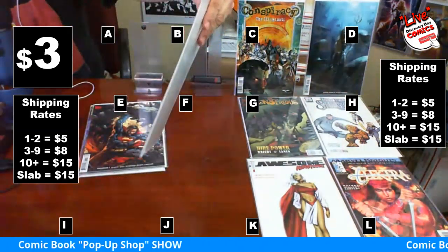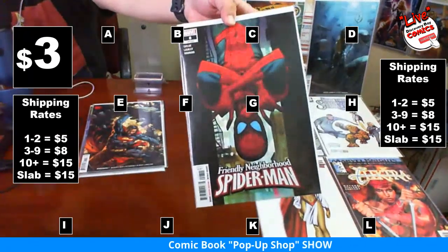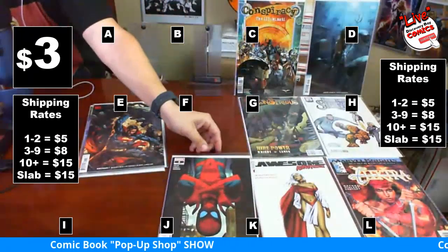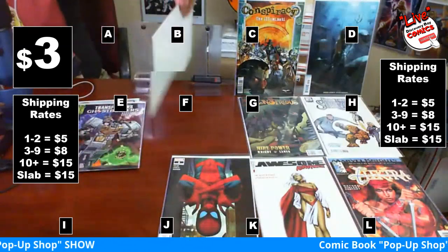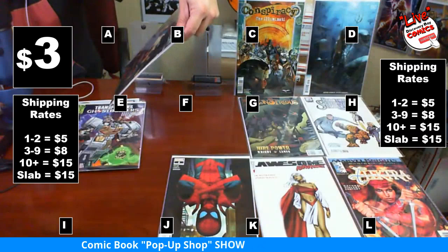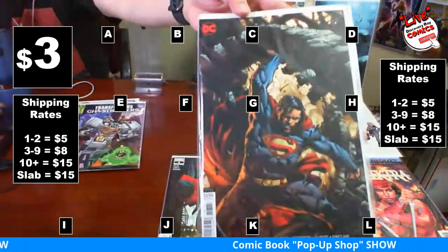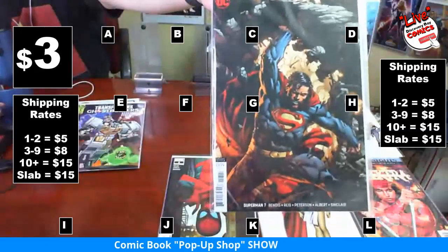Oh! Friendly Neighborhood Spider-Man #8. Hey, it wouldn't be a large collection though. That's a current run right now. And next up, we have another variant cover. A variant cover for Superman #7.